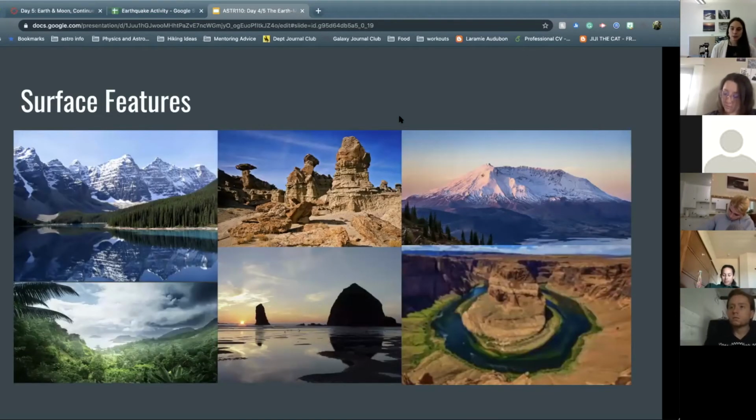So we're going to get a little more in depth here. This will help us talk about the terrestrial planets, but we can also think about what's happening on the surface of Earth and how that might look from space, and also what that tells us about how Earth has formed and changed over time.